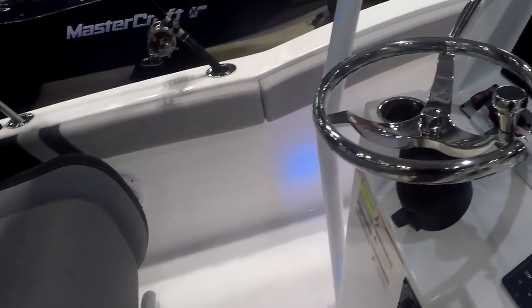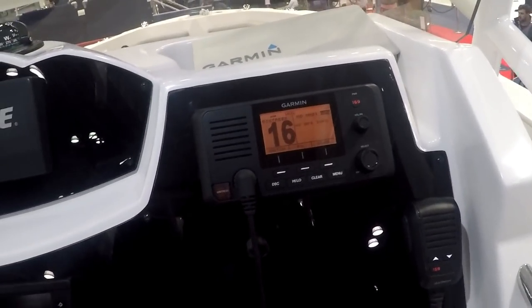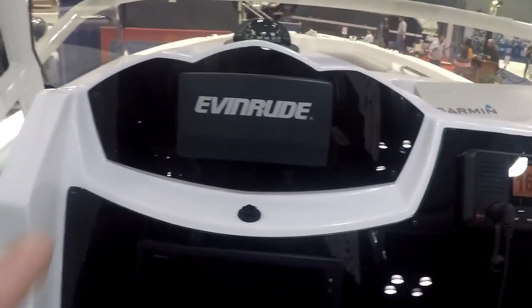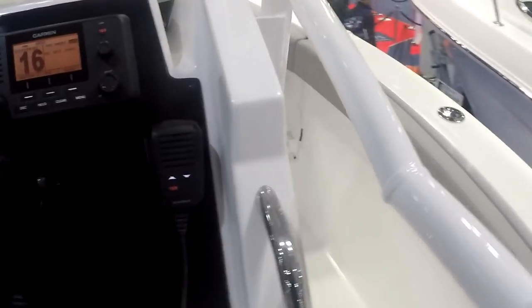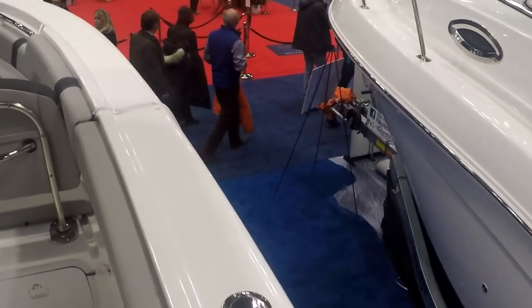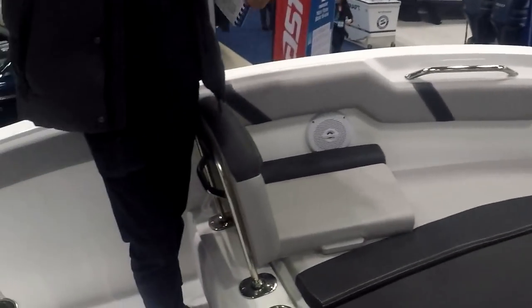Yeah, so it doesn't have the fancy chairs like a lot of the other brands do. The console's a little small, but again, you're gonna spend 100,000 plus, or 77. Either one's gonna get you on the water fishing. And this looks like it's removable. It's got a front entry door too. That's pretty nice for a 22 footer. Yeah, looks like it's got it.